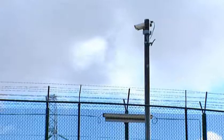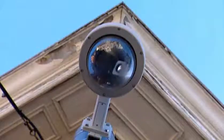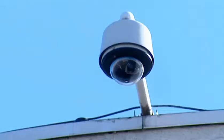Another solution is closed-circuit television or CCTV cameras. Easy to use and inexpensive, they're an effective tool for security and surveillance applications. Where the extra electronic eye is in place, people tend to think twice before attempting to commit a crime. But CCTV cameras are not the perfect solution.